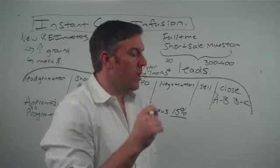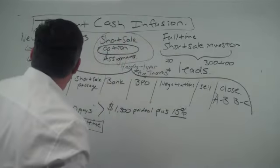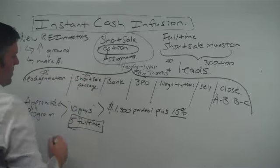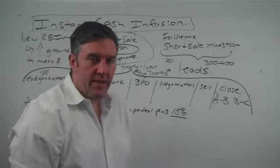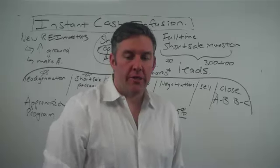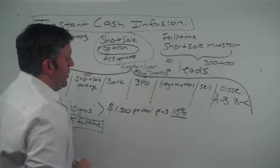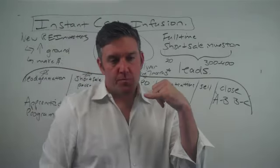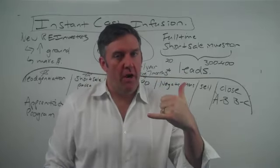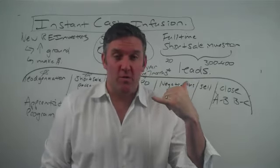And it's as simple as this. A short sale option assignment is the simple process of generating leads, meeting with sellers, talking to the seller, convincing them that a short sale is their best option, getting an option contract signed, collecting the short sale package, and then picking up the phone and calling the other short sale investors in your area and telling them, I have a beautiful short sale deal for you.